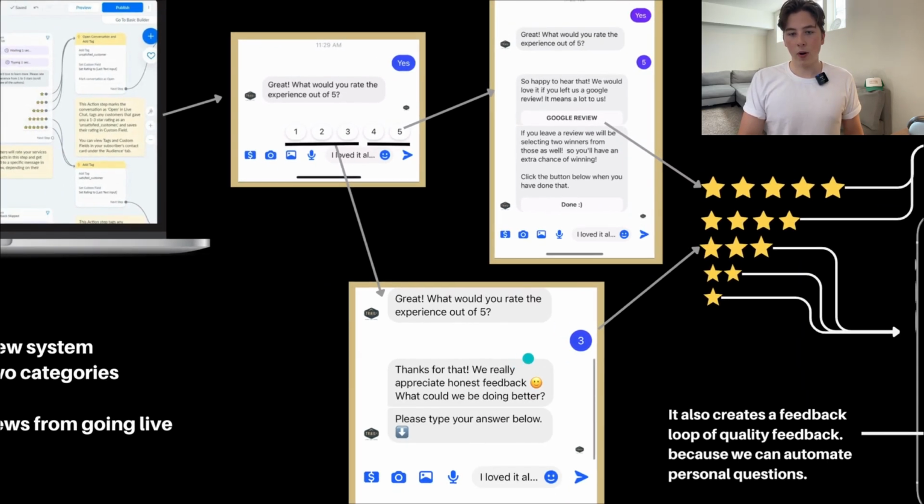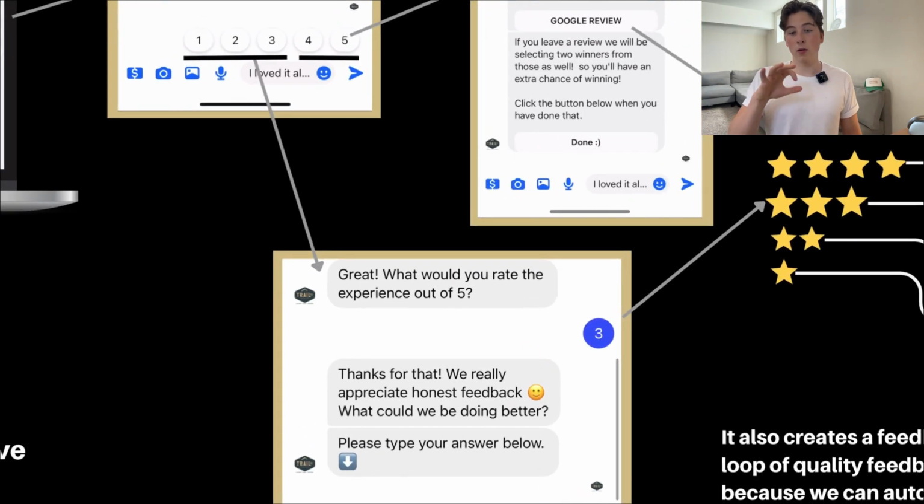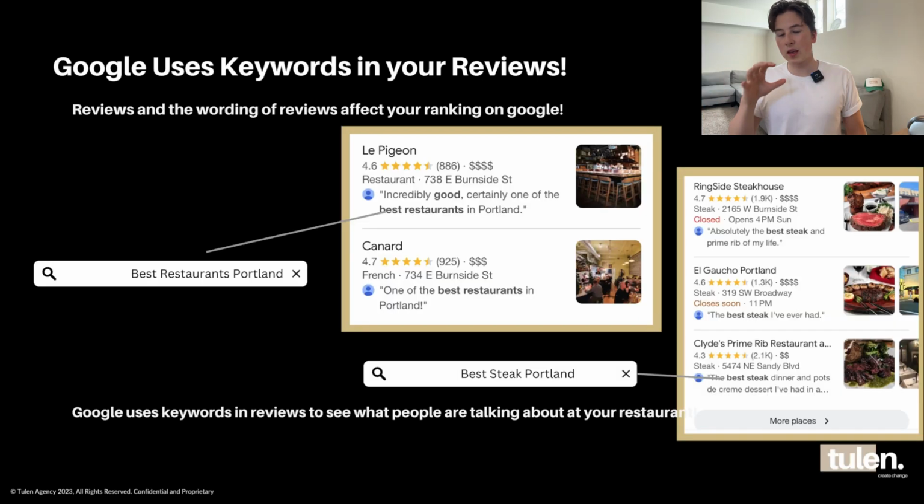The other way, if you say that you would only rate it 3, then we ask the customer for feedback on what we could do better and isolate the incident in a personalized message. So these aren't going public. We're getting feedback and we're able to improve without having it be blasted all over Google. Keywords in your Google reviews are also important. Google actually uses the reviews your customers write to rank your restaurant.